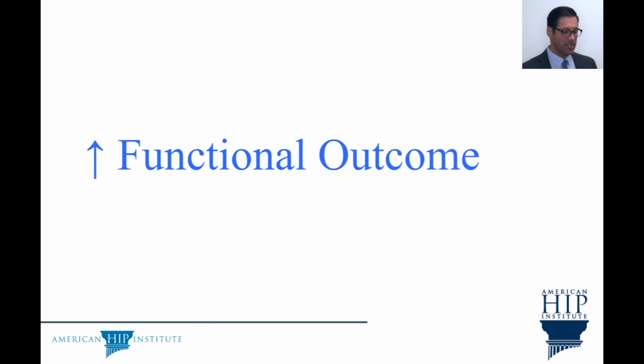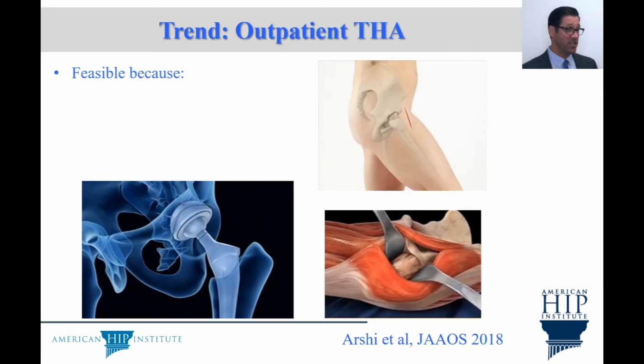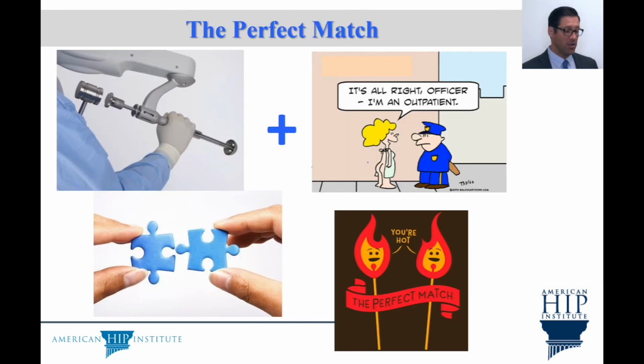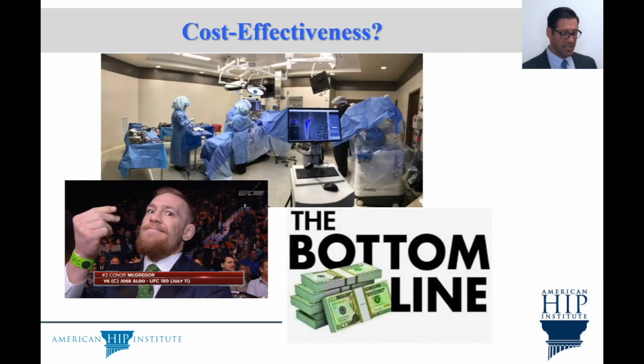So that brings us to the last benefit, which is the improvement in functional outcome. So there's been a trend toward outpatient total hip replacement in recent years, and this has been feasible for a number of reasons, including preoperative patient education, a minimally invasive approach, new anesthesia protocols, and accelerated rehab. In my view, the robotics and outpatient hip replacement are in many senses the perfect match, and these go very well together.